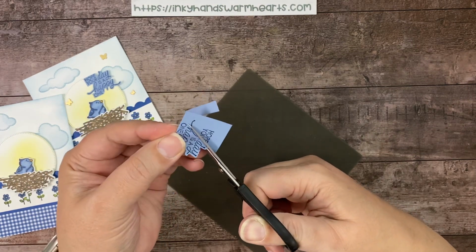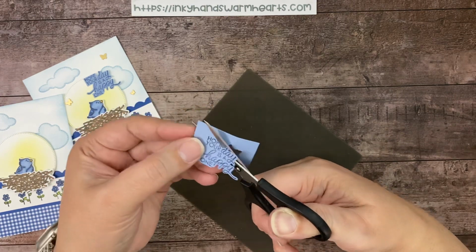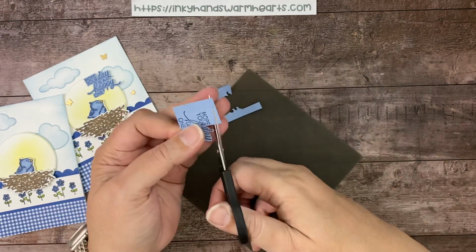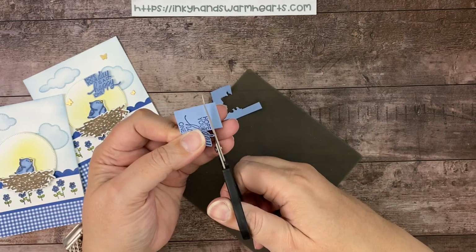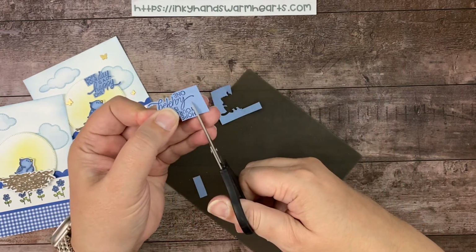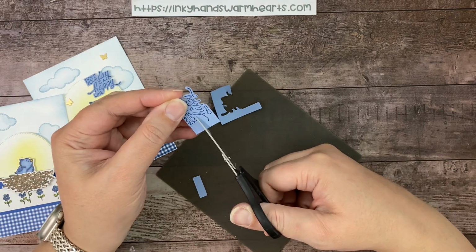And then we're getting to some printed letters again. So we're gonna come straight up and I'm gonna cut that away. See, we're halfway there. And we're gonna cut straight across there. And we're gonna come down, okay? And then I'm gonna come here and come straight across.